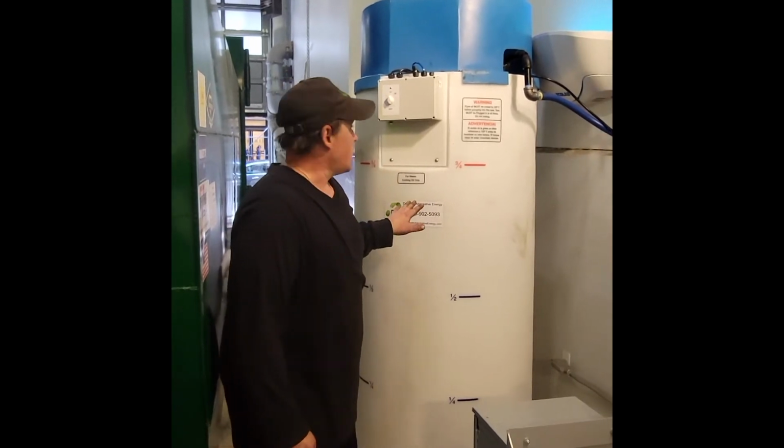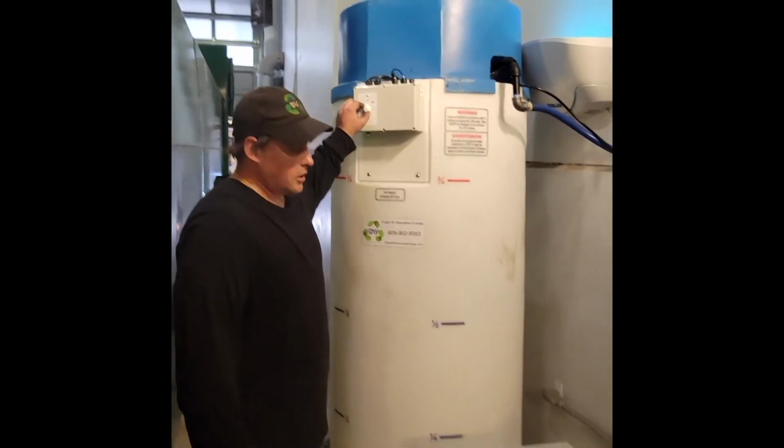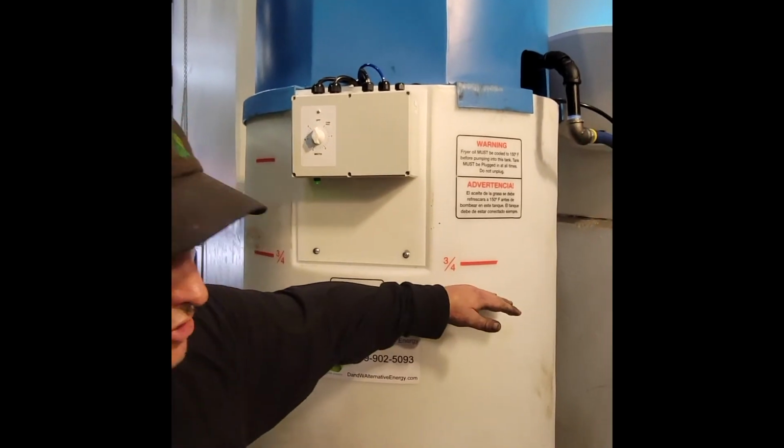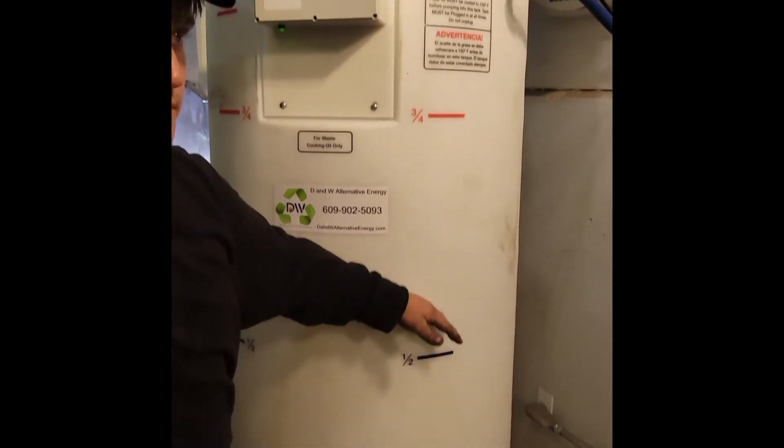Very simple to operate. This is your pump control right here. It's on a timer, so you can't leave it running dry. The tanks are translucent, so you can see the level when it's full or when it's empty. And this is the CADDY.